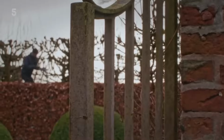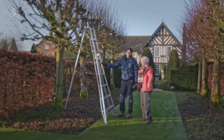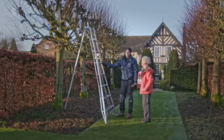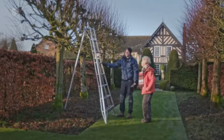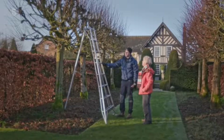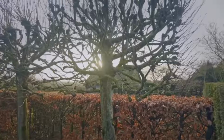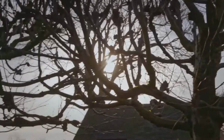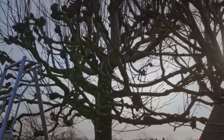I'll come down. I'm not going to ask you what you're doing because it's pretty obvious from what you've already done. Yeah, absolutely. Pleaching the lime trees. It's one of my favourite jobs to do in the garden, and it has to be done at this time of year. When they're dormant in the winter, we're pruning off all of the previous season's growth back to the bare stems. So what's it called? This is Tilia platyphyllos rubra. It's a really common variety that you'll see throughout Europe as well, being used for this purpose.